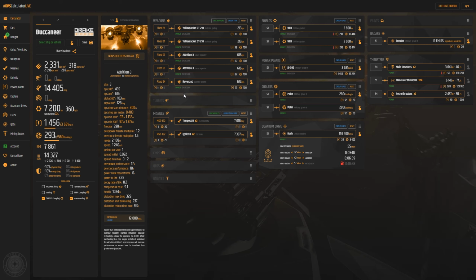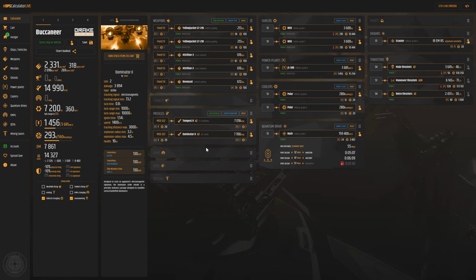Okay, let's talk about missiles. It comes stock with Tempest 2 and Ignite 2, so cross-section and infrared. Very good loadout. You don't even have to change it at all. But what I do is I change out these Ignite 2s, and I put on Dominator 2s, which I like, the EM. It's actually the same damage, but I prefer the EM. So missile damage, four missiles, we're looking at 14,990. And I do leave this cross-section Tempest 2 on there.